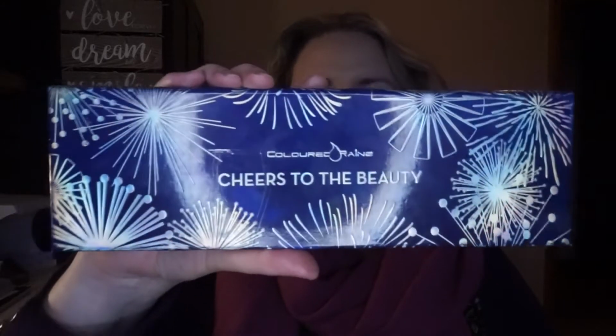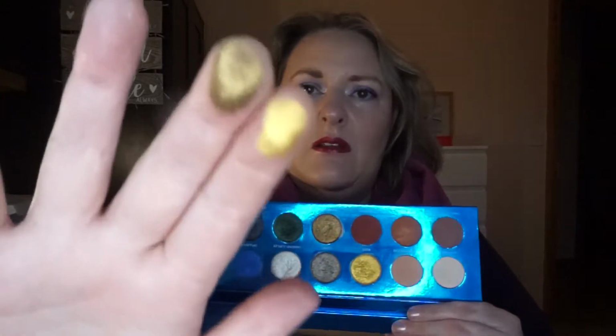So we shall see. Also from Coloured Rain, since we're on that, I have the Cheers to the Beauty. Again, this was decluttered to me, so it didn't cost me anything, but it is a lovely colour story. Beautiful jewel tones, etc. But again, some of these are quite thick and kind of flaky formula. So I don't know if it's one that I can... See, look, when you swatch them out like that, they look absolutely stunning. So it might be staying.